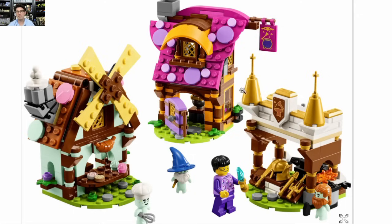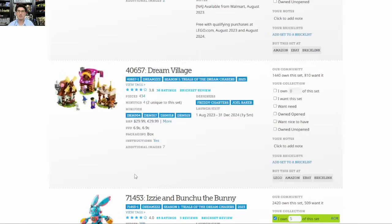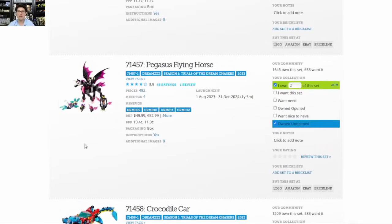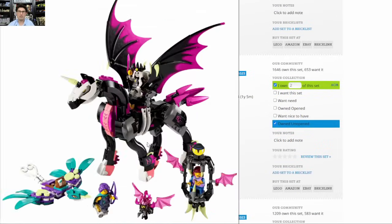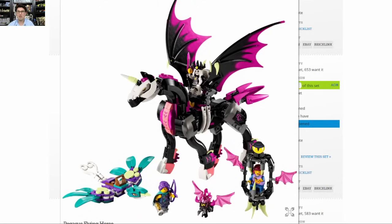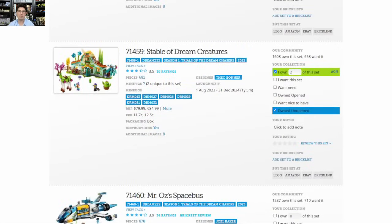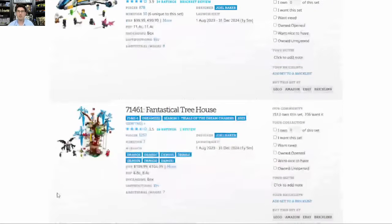This one is nice. This one's the Lego exclusive. Lots of nice color. Dream Village. Some of these other ones are not too exciting. I do like the Pegasus flying horse just because I like the color and the minifigures. Just some unique detail there. And then Stable of Dream Creatures is pretty awesome just because of all the color and the foliage.